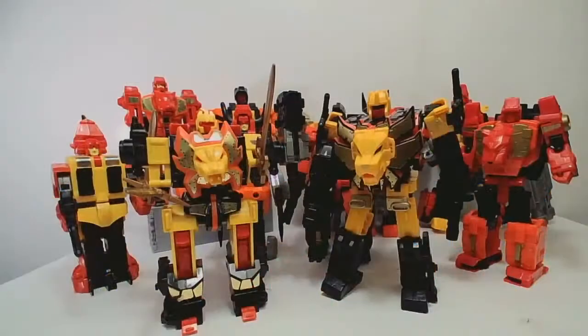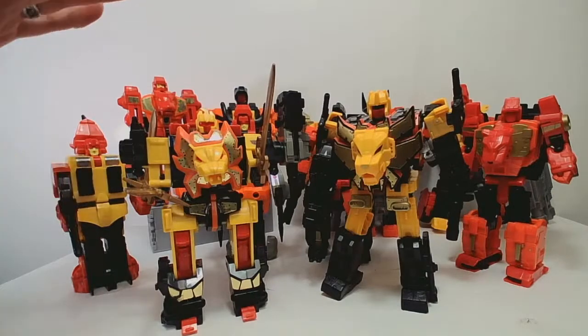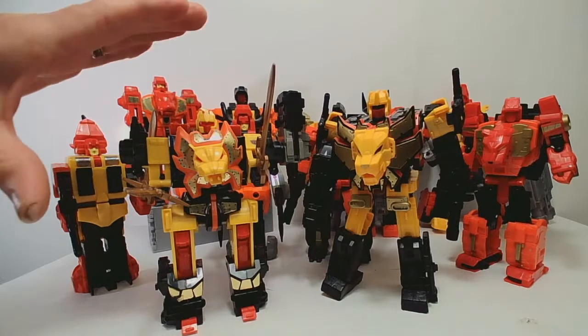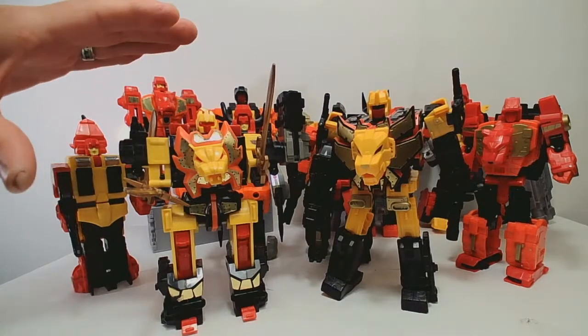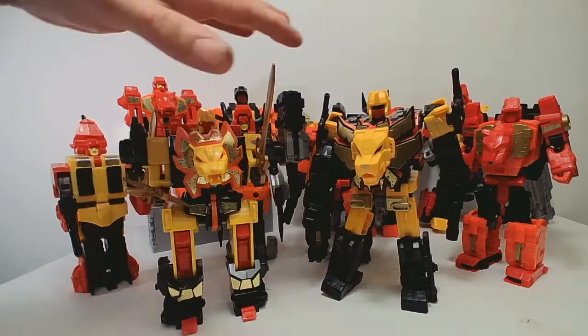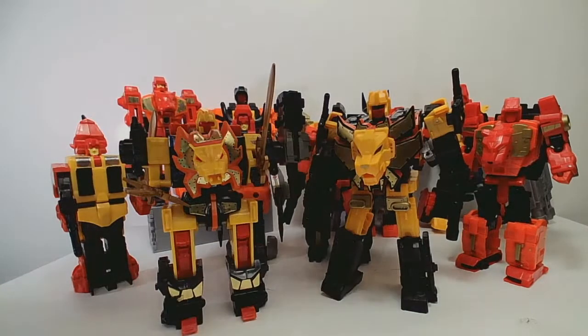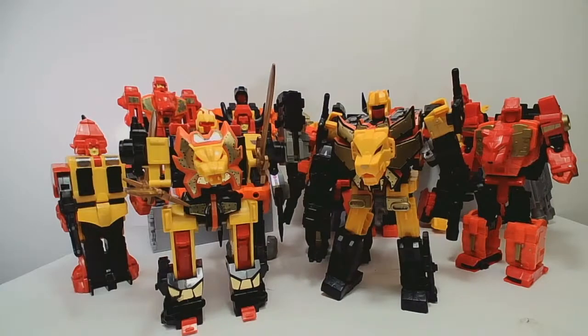So, anyway, we were talking about Predacons. Let's go back over and take a look at the Predacons. I'm just going to say that in general, the Predacons are one of the best subgroups in Transformers history. Absolutely. This is a good-looking group of robots, both old and new. The relatively consistent color scheme really works well.